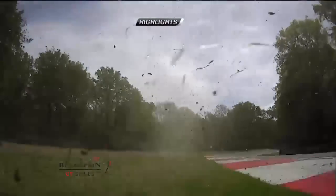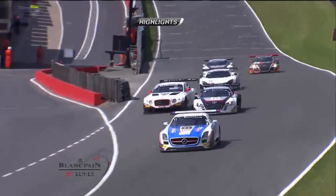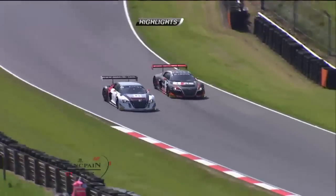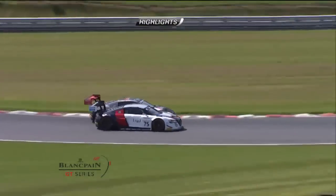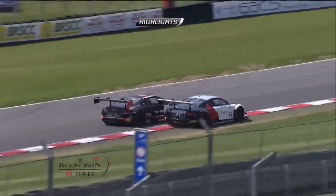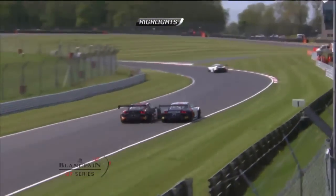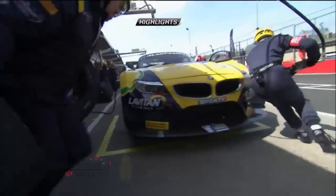Yep, as were those pebbles as they disappeared out of the rear view of Norbert Siedler, who then had to pit. There was an attack from the 83 HTP car, Jules Szymkowiak starting that. Then Stefan Ortelli made a nice move on Marco Bonanomi coming down into Graham Hill Bend. The two Audis going side by side, WRT versus ISR, and it was WRT who came out on top.